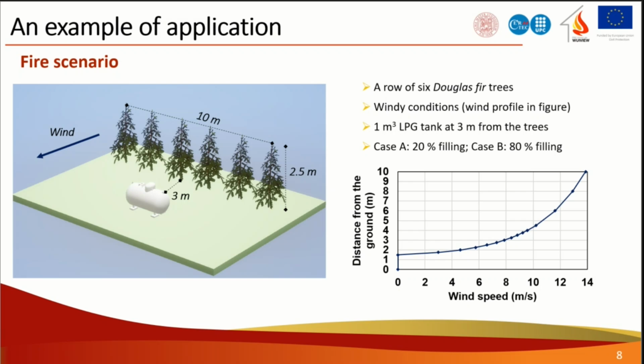For instance, here we consider the fire scenario in which a 1 cubic meter LPG tank is placed at 3 meters from a row of 6 Douglas fir trees. We also imagine that we have a wind profile that changes according to the distance from the ground, and we analyzed two different cases. In the first one, case A, the filling level of the LPG tank is 20%, and in the second one, the filling level is 80%.